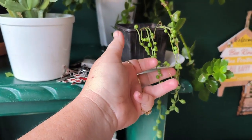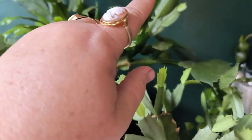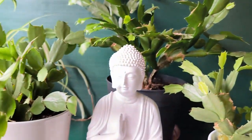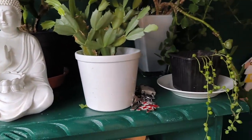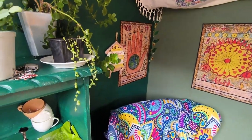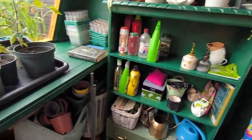But that's growing nicely. All new growth on this plant here, and a lot of new growth here on this one. Lots of new growth. This is probably the second or third lot of new growth here. There's some new growth, but not much on here. But it's all looking really good. I'm very pleased with it all. So, yep, this is where it all happens, where the magic happens for my garden.